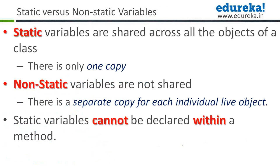Moving on. I come to static versus non-static variables. There are two kinds of variables present in Java. One is static variables, the second is non-static variables. Static variables are shared all across the objects of a class. There is only one copy of that variable.